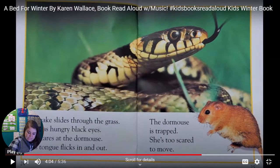Look at the picture of the snake. Why do you think the dormouse is afraid of the snake? I think it's afraid of the snake because he looks really hungry and mean. If you were a dormouse, what would you do? I would stop or run and hide.